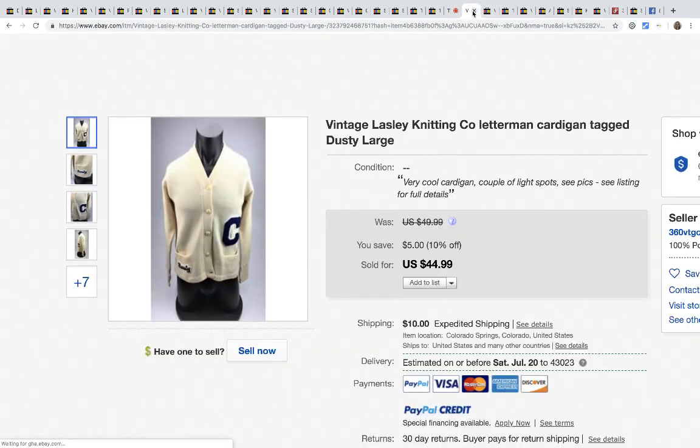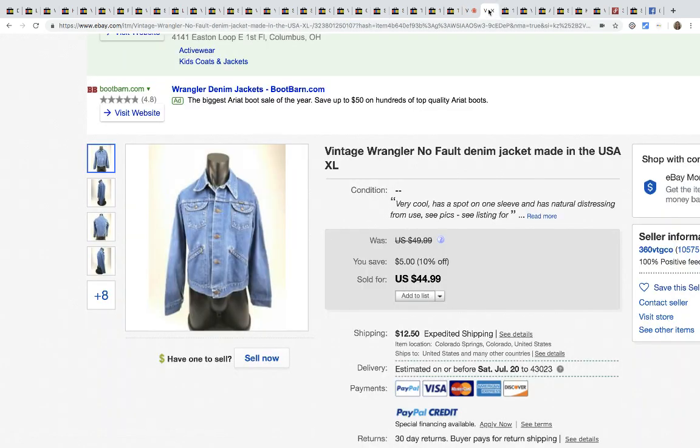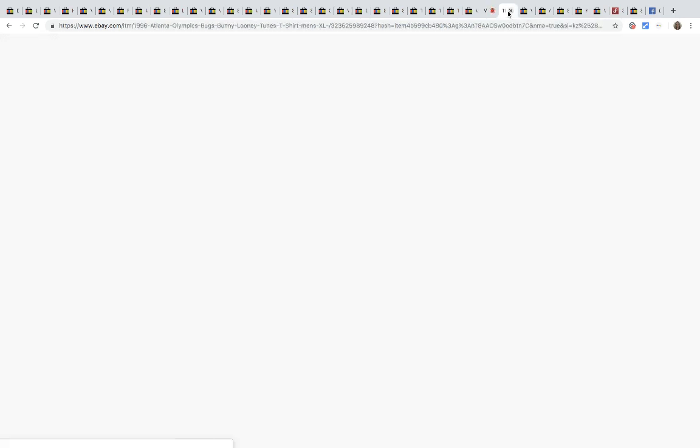The next item is this Letterman cardigan. And this was $2 at the bins, and it sold for $44.99 plus shipping. This vintage Wrangler jacket, $3 from the bins, and it sold for $44.99 plus shipping.